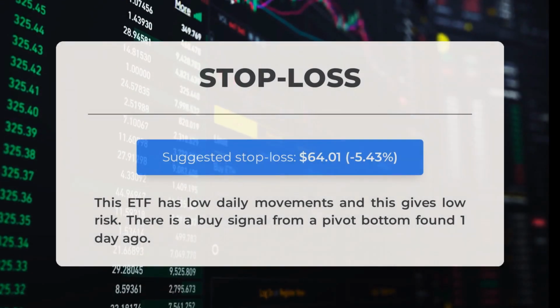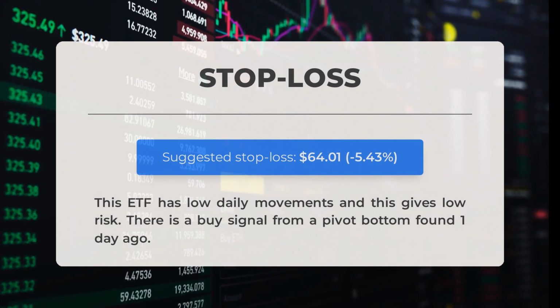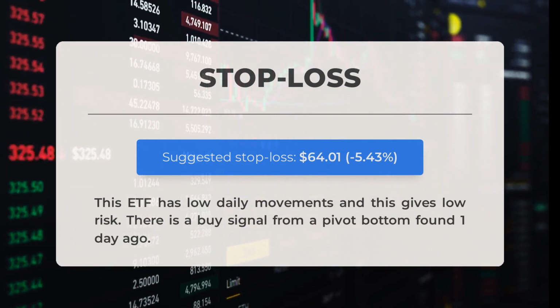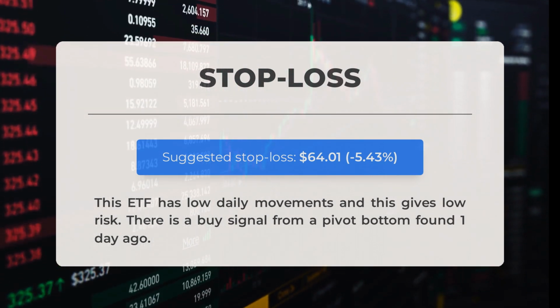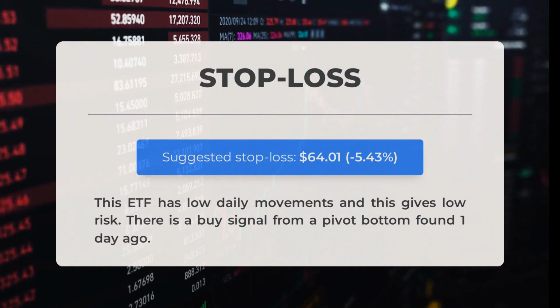Our recommended stop loss for this ETF is set at $64.01, which is a decrease of 5.43%. This ETF exhibits low daily movements, resulting in a lower risk profile. Additionally, a buy signal has been detected from a pivot bottom identified just 1 day ago.